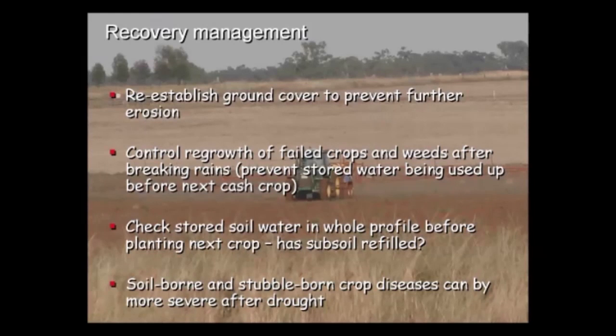And yeah, soil-borne and stubble-borne diseases can be more severe after drought, particularly if there's failed crops there or undecomposed stubble. Normally with crown rot you're depending on a lot of that stubble to decompose during the fallow season or during a previous break crop, and if that doesn't happen, then a fair bit of that crown rot inoculum can be carried over for the next season. And in other diseases such as take-all, where you have bacterial antagonists working against the disease, those bacterial numbers can decline quite a bit during the drought. So that inoculum can survive and affect crops worse than what you would otherwise think.